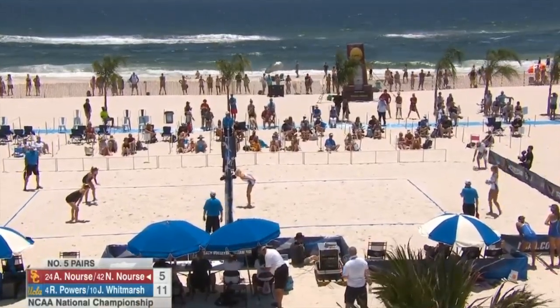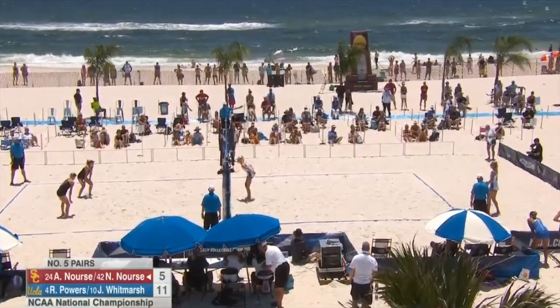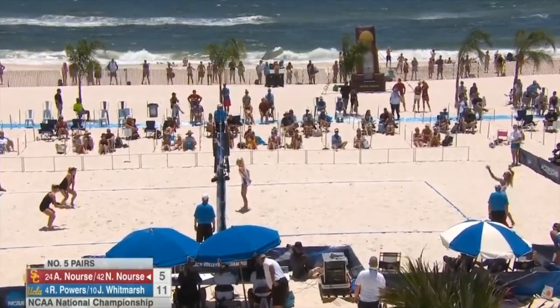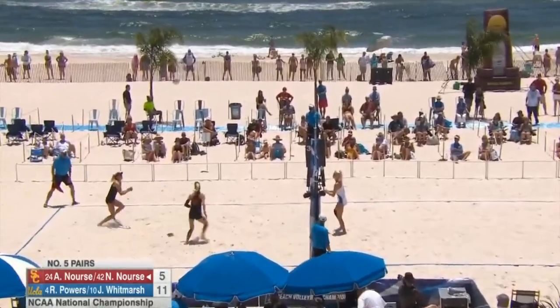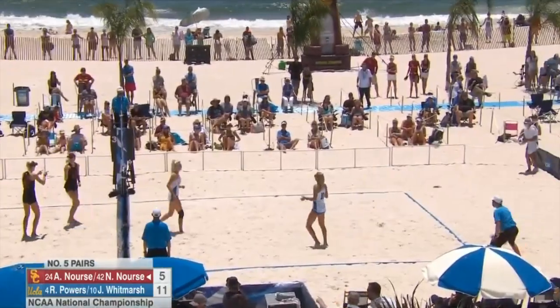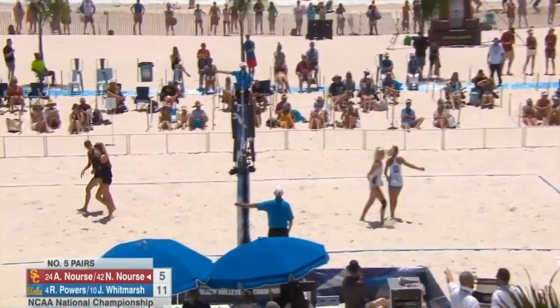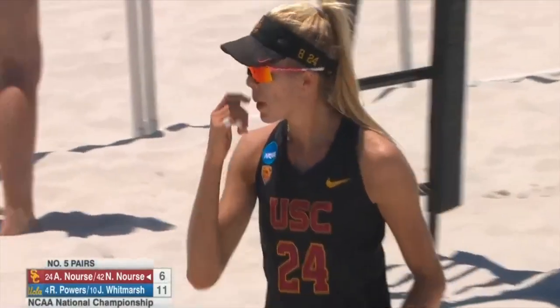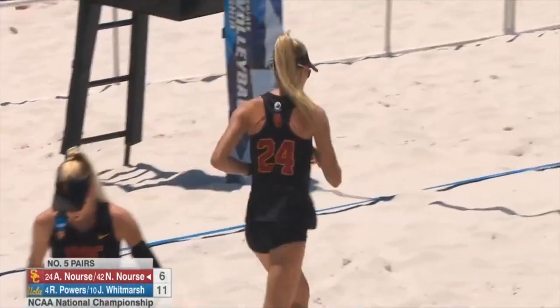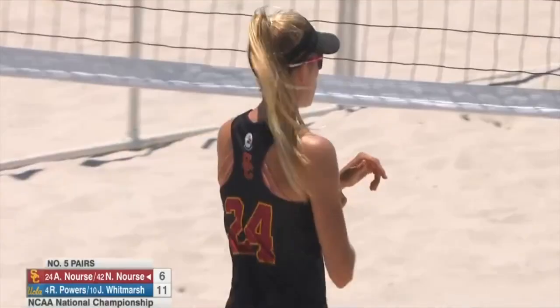Let's check in on Audrey Norse, Nicole Norse facing Riley Powers and Jaden Whitmarsh. There's some history here. They met in the Pac-12 final. It came down to this court, and UCLA got it done. Well-placed high line shot over Riley Powers. This team very familiar with one another. 8 days ago, they faced off, and UCLA was the victor.